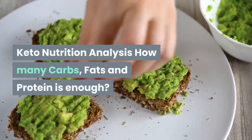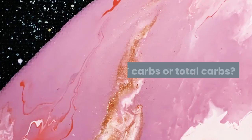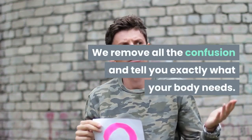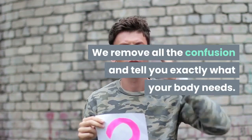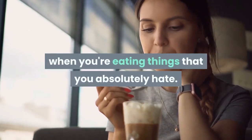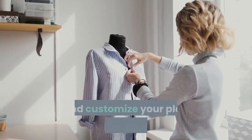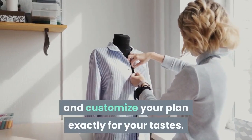Keto nutrition analysis. How many carbs, fats and protein is enough? Is it net carbs or total carbs? We remove all the confusion and tell you exactly what your body needs. Personalized for your tastes. No diet is sustainable when you're eating things that you absolutely hate. That's why we ask you what foods you don't want, and customize your plan exactly for your tastes.